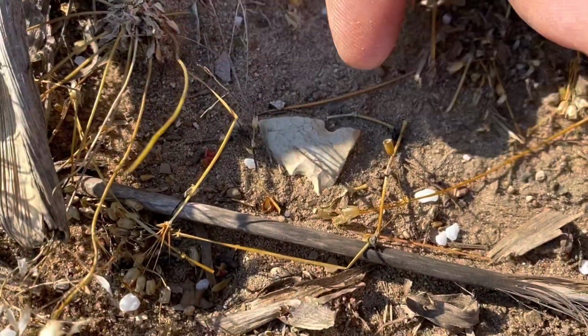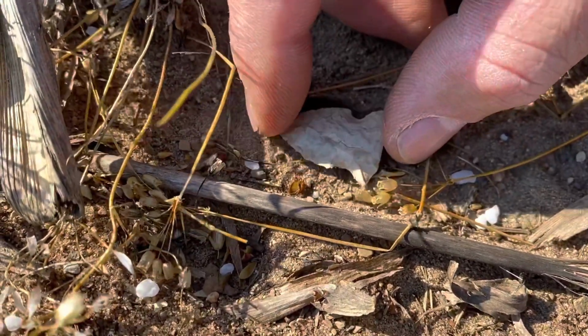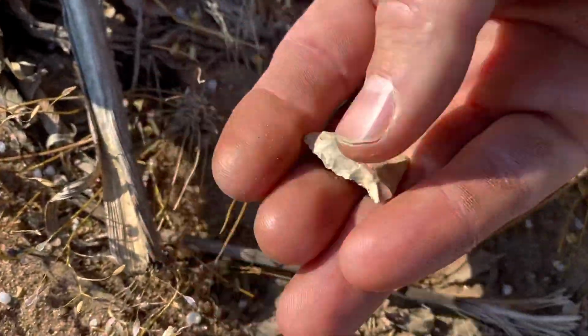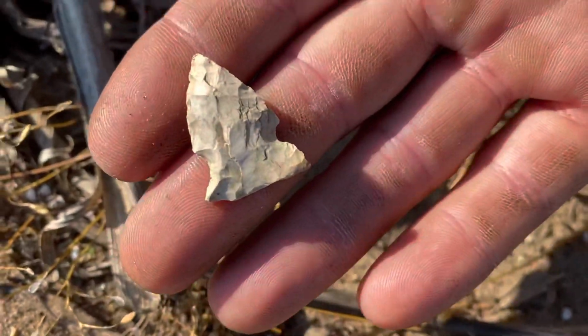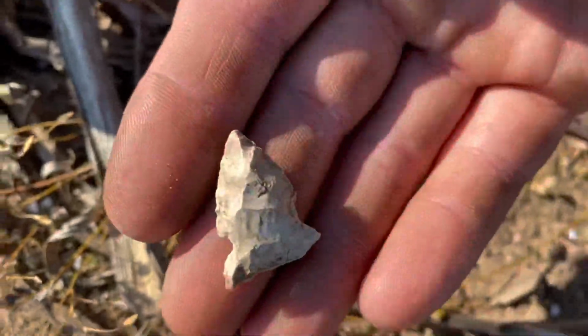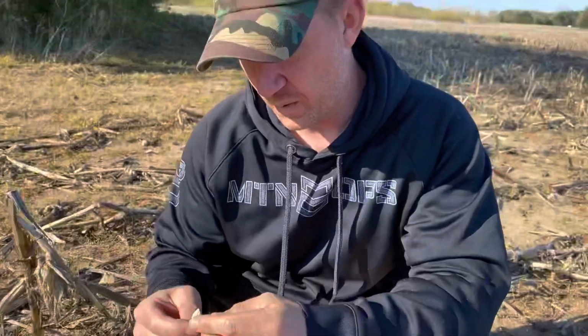Big old base on it. Nice sharp tip, heavy bevel. All right, cool. Good job, babe. On the board, like I said, we'll look for a little bit. We might end up putting this on another video just because the conditions are really bad, but we're out anyway, so hopefully everybody else out there is finding, and good luck to you.